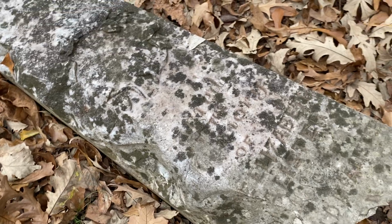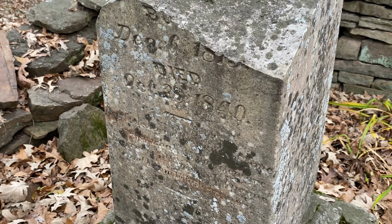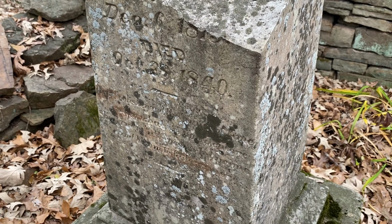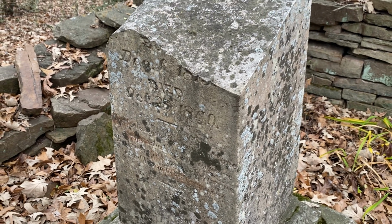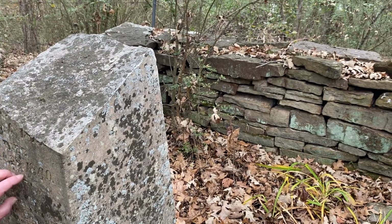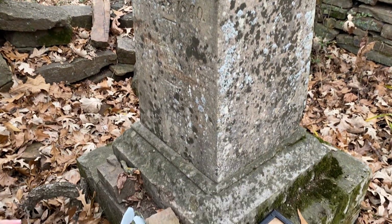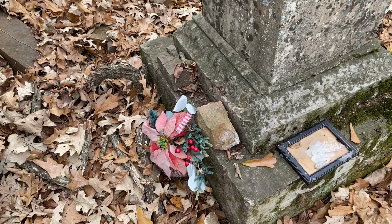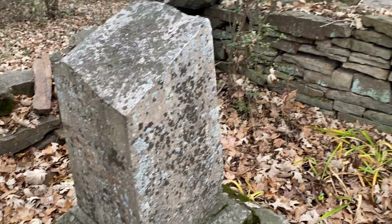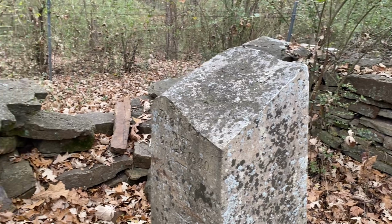And the best we can tell by her birth date was that she was born December the 6th of 1813, and she died October 28th of 1840. So she was, what, 27 years old? This is rock right here. The way this rock has been placed, this is not like granite, this is native rock for this area. You can see some of these big rocks around here that they've carried in. So you feel like probably this Elizabeth McAllister was the first person buried here.